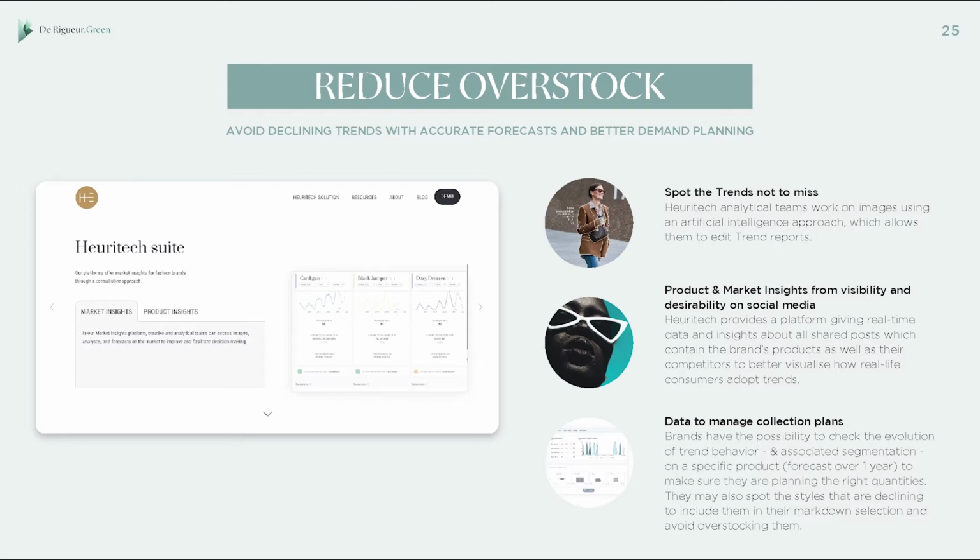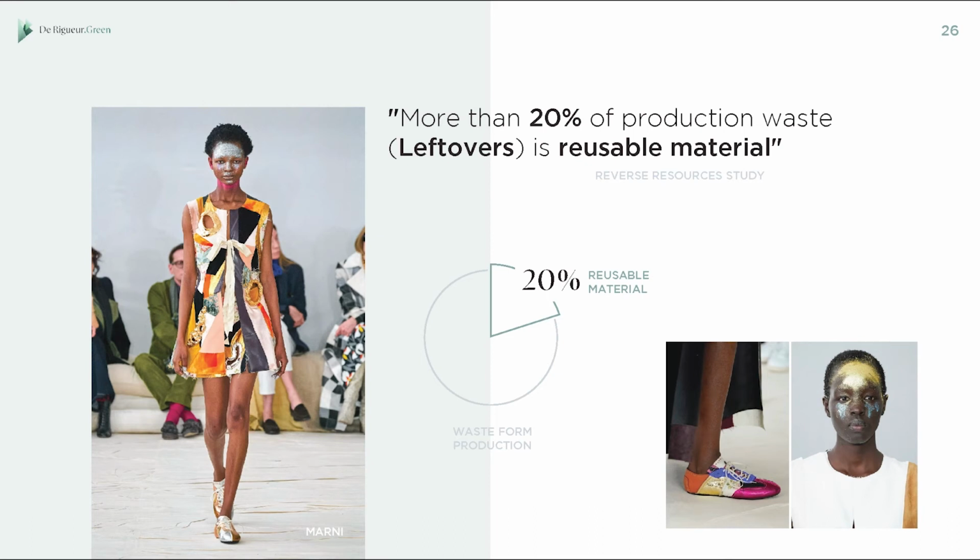They own an online platform providing data-driven trend forecasting for merchandising, product, design, and marketing teams to get predictive analytics on market trend dynamics and consumer segmentation, as well as inspirational mood boards to help their clients build their collections. Now, let's switch over to production leftovers. According to the Reverse Resources study, we learned that more than 20% of production waste is reusable material.